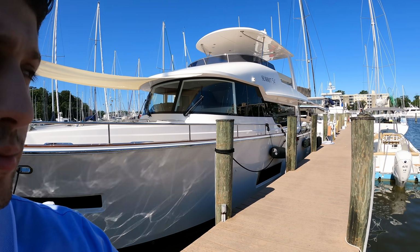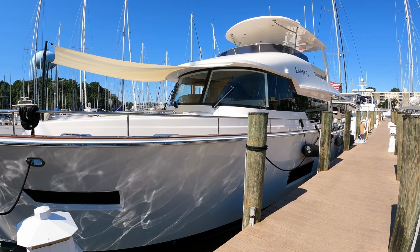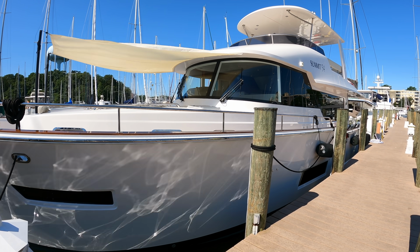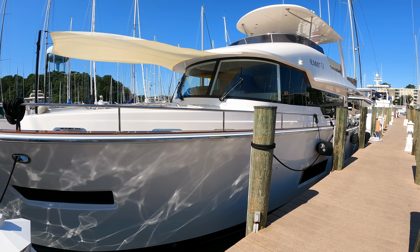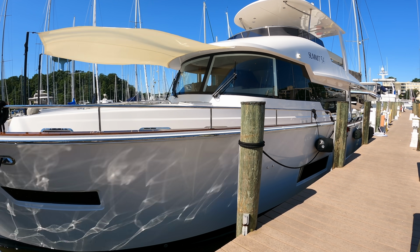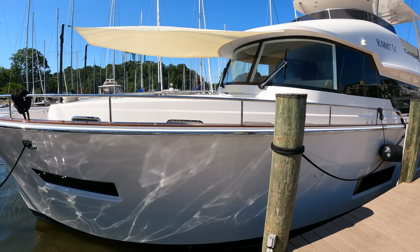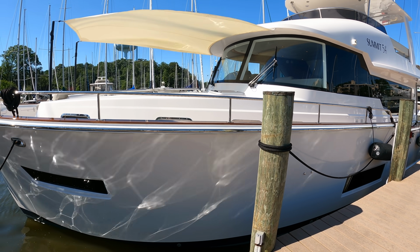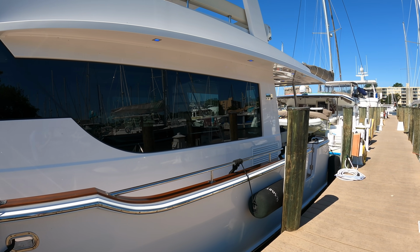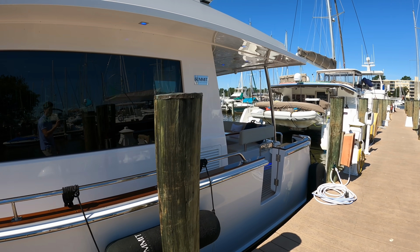The boat behind me is a Summit 54. Summit Motor Yachts is a sister brand of Cady Croghan. Cady Croghan is known for their long-distance premium trawler yachts with an extremely classic design. This is a much more modern yacht, and it's the first ever planing hull made by Cady Croghan. And we're going to do a full tour of this beautiful boat.